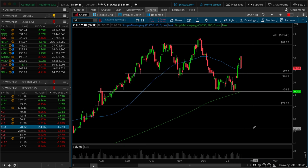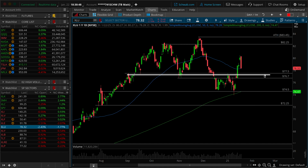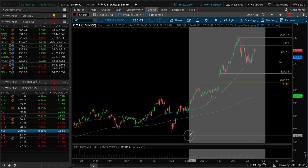Utilities. What do we see out of Utes? We have ourselves a possible retest for a higher low here. As long as it's not making new swing lows, again, it's not offering downward pressure for the market, we're okay. This is a lightweight D for defensive sector. We're moving along.